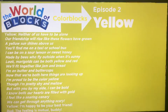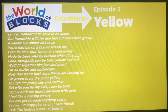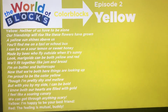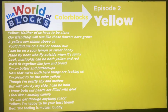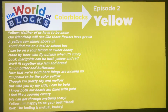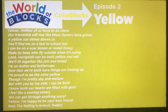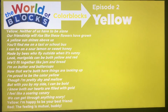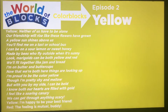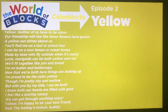Yellow starts singing. Neither of us have to be alone. Our friendship will rise like these flowers have grown. A yellow sun shines above us. You'll find me on a taxi or school bus. I could be on a sour lemon or a sweet honey, made by bees who fly outside when it's sunny. Look, marigolds can be both yellow and red. We'll fit together like jam and bread. I'm a butter and buttercups.